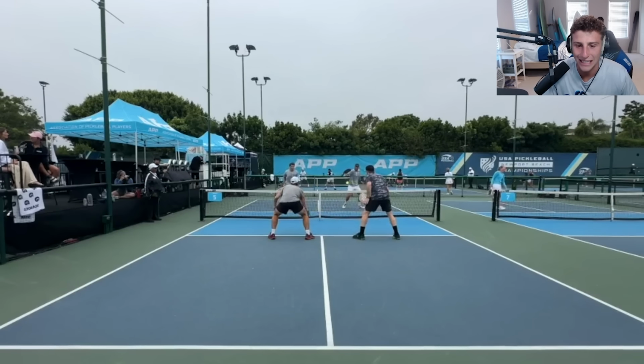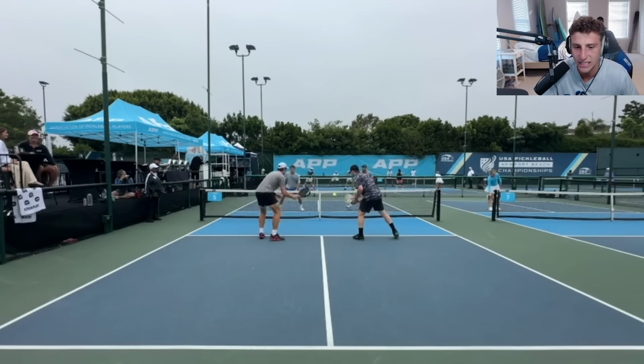Notice where I'm dropping, guys. I drop the ball to the middle of the court. It's very safe.